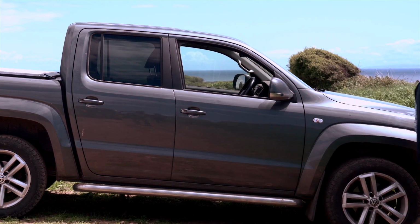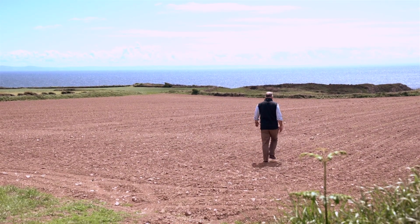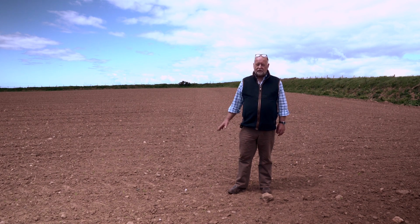This field is known as Square. This has got 3 crops in it. The first crops are pumpkins and also crown prince, and sweet corn and sunflowers for bunching as flowers.